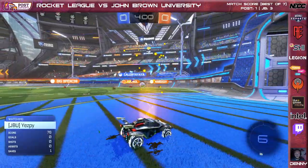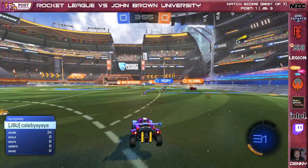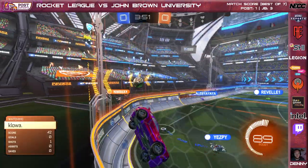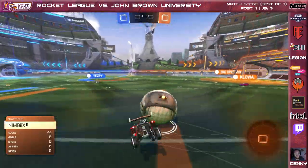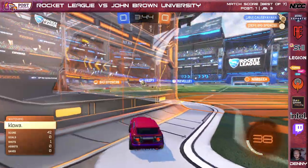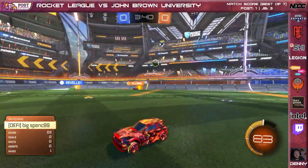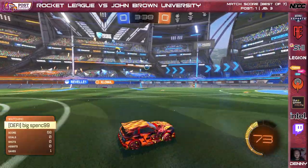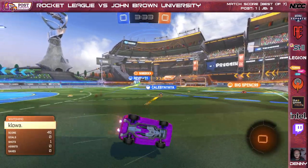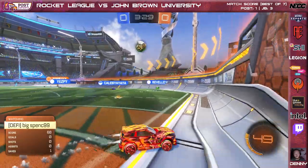Low is no boost in the tank. Trying to get it mid. Almost does. He's doing all he can there with no boost. Banger of a shot sent on net by Caleb, but Spencer coming in to make the save. There's klowa down the left-hand side. Off the corner. NiMBiiX coming in. Dangerous 50 for Post, but emerge unscathed.